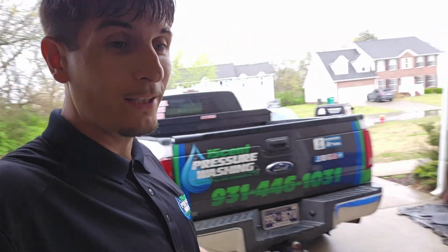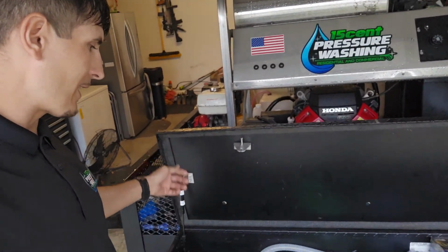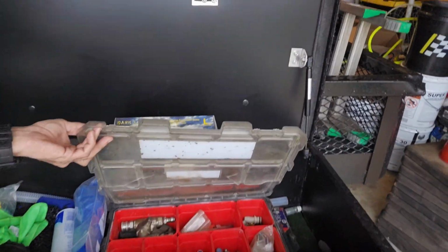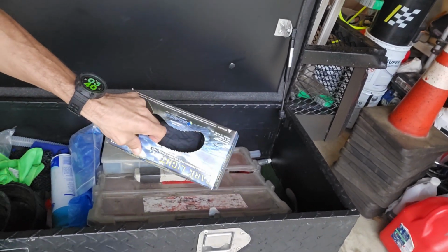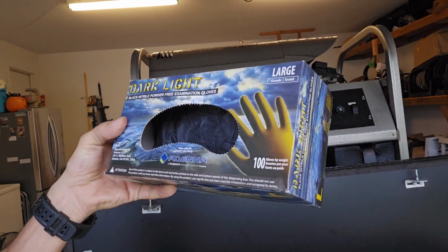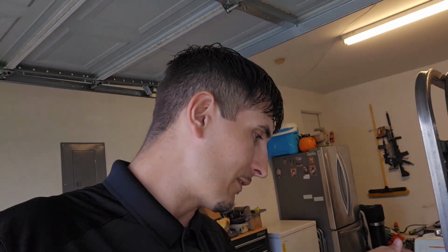No, it's not it. We also have our box. About forgot about that. And in the box, we do have a container with tools in it. We have some of our pressure washing parts and stuff in there. Gloves, gotta have gloves. For those of you that are looking to find some gloves, these dark light gloves are really good. I think they're like 8-9 mil, but I was able to buy a whole case of them fairly cheap. You guys just check them out online.